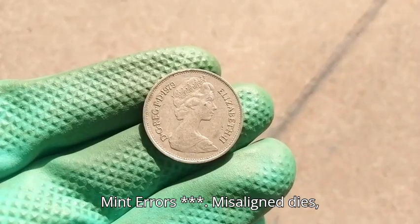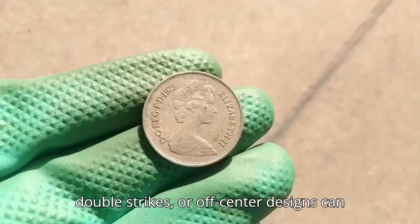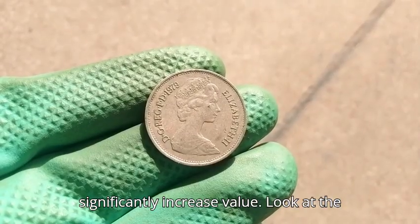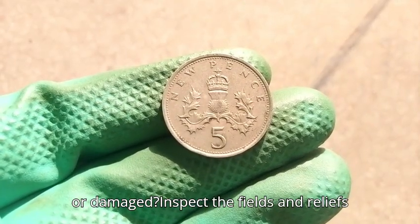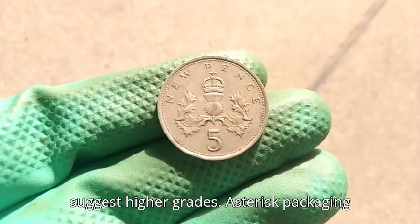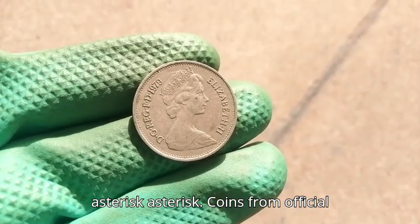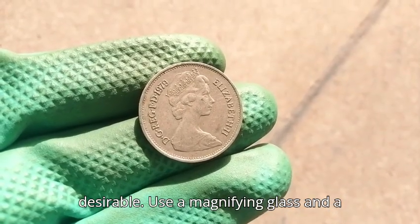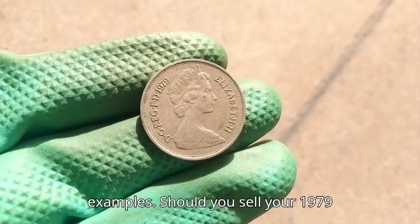Check for mint errors. Misaligned dies, double strikes, or off-center designs can significantly increase value. Look at the edges. Are they clean or damaged? Inspect the fields and reliefs. Clear, sharp details suggest higher grades. Packaging: coins from official Royal Mint proof sets tend to be more desirable. Use a magnifying glass and a coin scale to help spot high-quality examples.